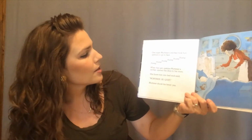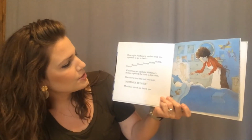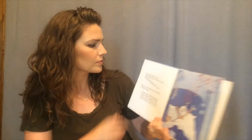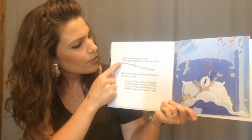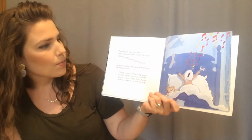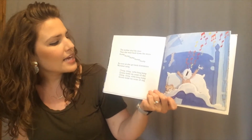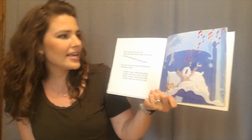They got upstairs. Mortimer's mother opened the door to his room. She threw him into bed and said, "Mortimer, be quiet." Mortimer shook his head yes. Mother shut the door and went back down the stairs. Thump, thump, thump, thump, thump. As soon as she got back downstairs, Mortimer sang, "Clang, clang, rattle, bing, bang, gonna make my noise all day."